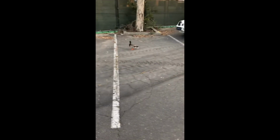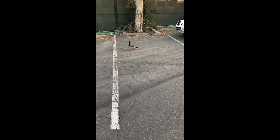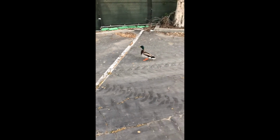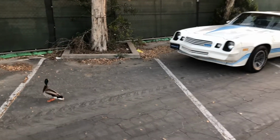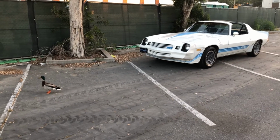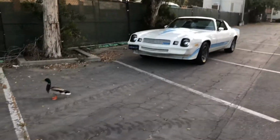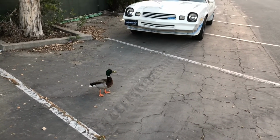So what's up, everybody? Just a supplemental part to this video. This duck right here, he likes the Camaro, I think. He's been literally sitting here with it for the last few minutes. With it running, with it not running, he doesn't really care. Yeah, chillest duck I've met. You have anything to say, Mr. Duck? Yeah? Is that right?